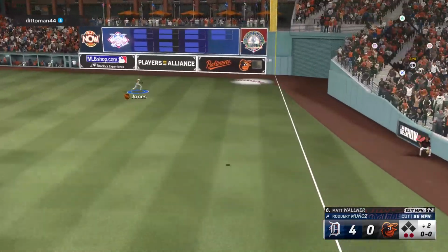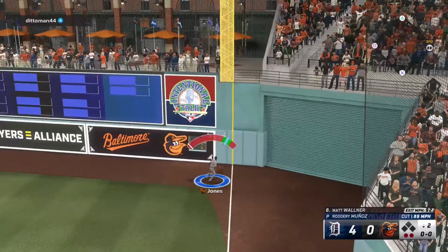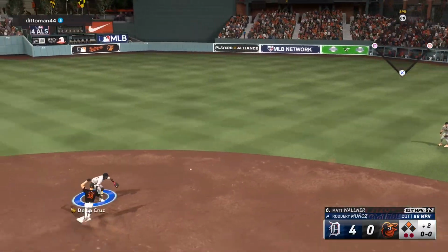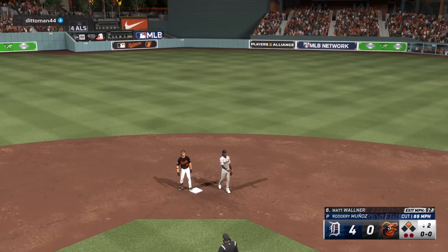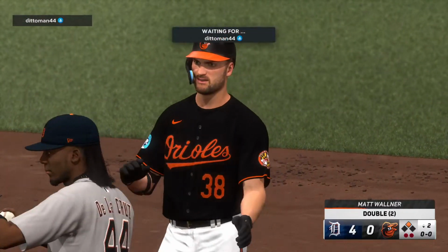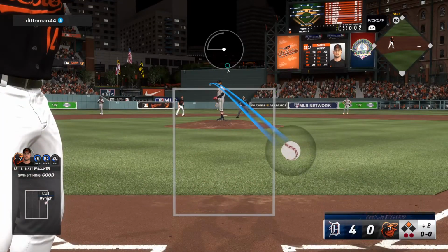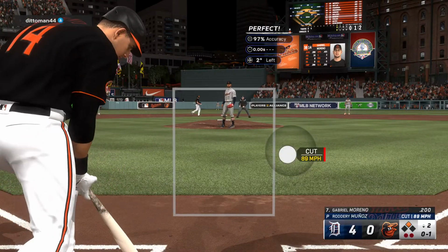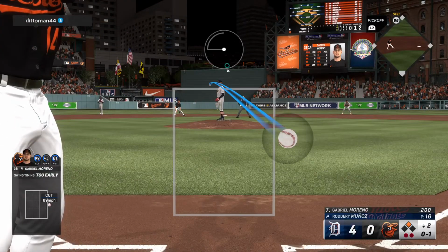That one ripped. Can't get to it as it drops into the corner. The throw into second, and that's a two-out double. Couldn't have timed it up any better than that. He tried to jam him inside with the cutter, and he got it in there, but I have a feeling he was sitting on that pitch, because he was all over it.